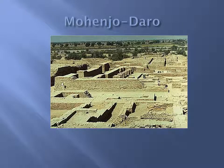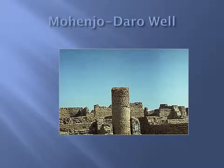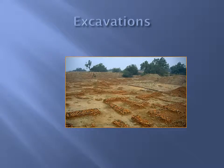So here is a picture of what's been excavated at Mohenjo-Daro. Here's a street. So very, very narrow, but probably just for donkey carts. Here's a well, a water well. Here's another view, and you're looking at a larger well up there on the top. Now you're looking down into a well. Here's some of the excavations that are going on.